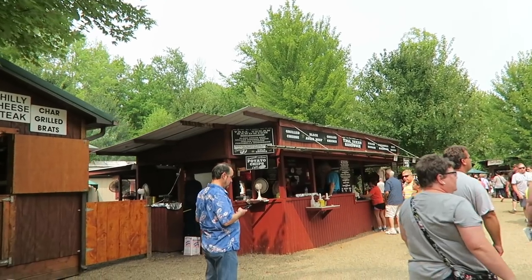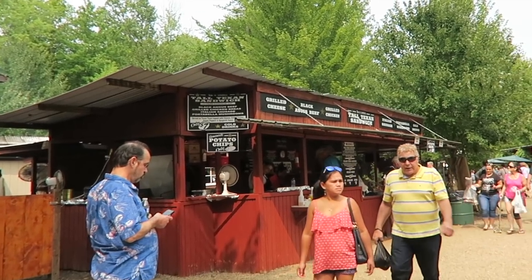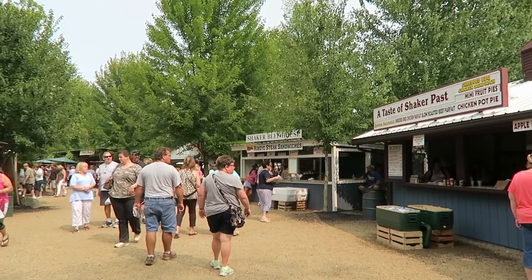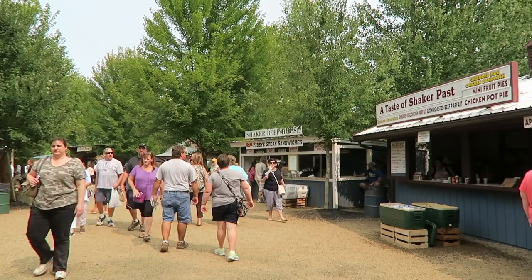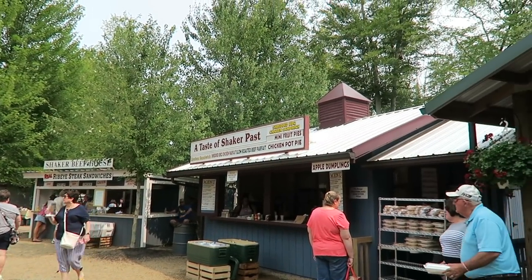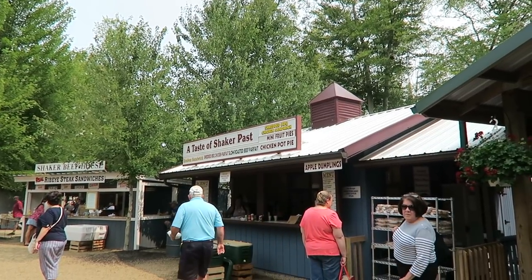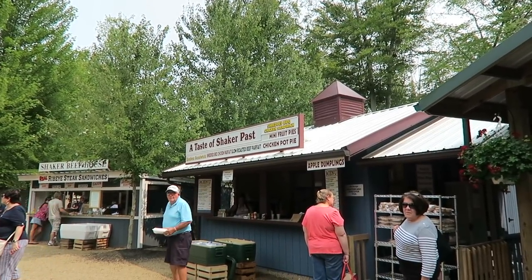They also got more food here, grilled cheese, black Angus beef, tall Texan sandwich, Italian sausage. They also have a Shaker beef house with a ribeye steak sandwich, and mini fruit pies and Reuben sandwiches here, and apple dumplings. Oh boy, Casey's gonna be sad he missed out on the Reuben.